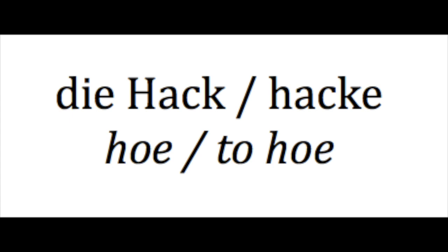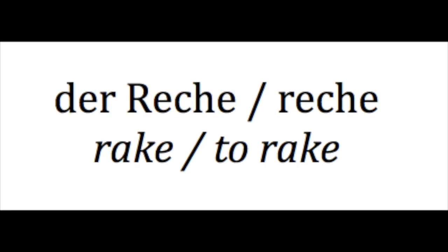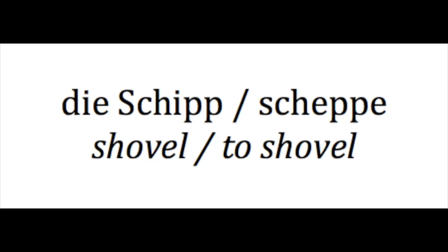So the word for a hoe and the verb to hoe, die hak, and the verb is hakke. The word for rake and the verb to rake, da Reche, and the verb Reche. The word for shovel and the verb to shovel, die Schipp, and scheppe.